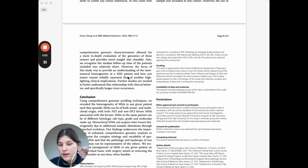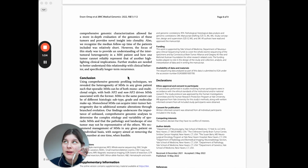But like they said here, a lot more in-depth studies would be optimal to really understand this behavior and the clinical relationship between eventual patient prognosis and the different clinical implications that can come with having multiple meningioma tumors. Also, the significance of when these tumors are occurring. Are they sequenced together? Are they occurring in different neuroanatomical regions? All those questions are super valid.